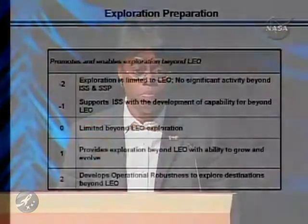So with that, let me have the next chart, and what I am going to do is walk through the 12 criteria that we have settled on. We had 11 when we were in KSC. We've added one to try to find a consistent way to assess all of the options that are going to be on our list of options to recommend or to evaluate. The first one being exploration preparation.